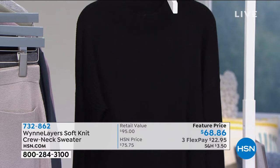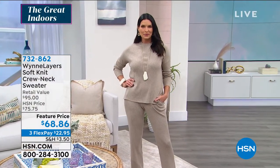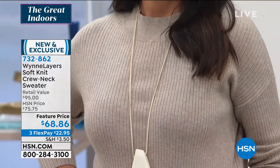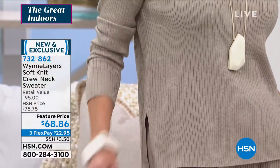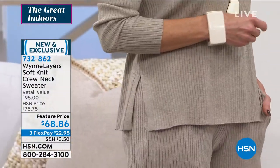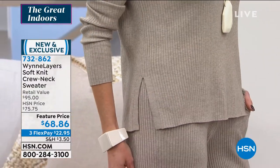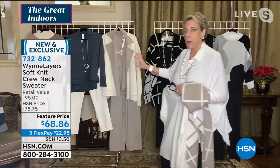But you've got to see this on. This is the perfect kind of crew neck; it's not choking you, and it's got a side slit that gives it a lot of detail. And then the drop shoulder, Marla, I really like the drop shoulder on this. This is what I call a modified box top. It's not overly boxy. The piece you're wearing is really like a poncho with sleeves, right? Yep. So this is a modified box top.